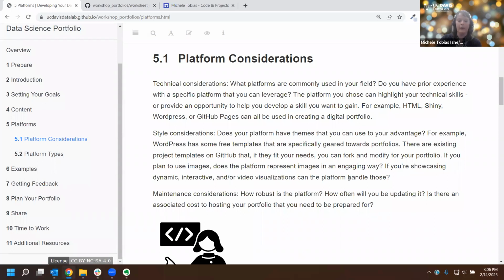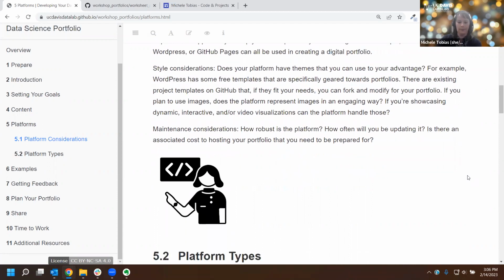And then also think about maintenance. Is this something that you're going to be updating frequently? Do you want control over all of the things that are required, or do you want someone else to handle it? It's possible that even though you have certain skills, you may decide to go one way or the other. You might decide to go the pre-built route, or you might decide to build your own.